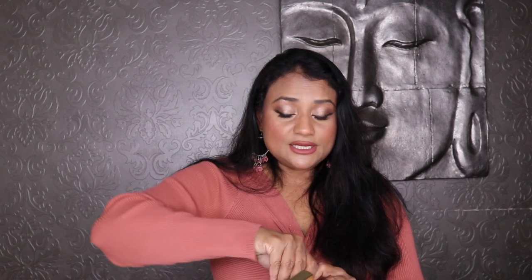So you guys, I have another sophisticated, classy, classic fragrance from Chanel. This one is Chanel Coco. I was not sure if I should get a full bottle, so I got this small size, but now I'm thinking I want the big bottle, you know. I actually didn't think I would like this as much as I do. So let me take it out.